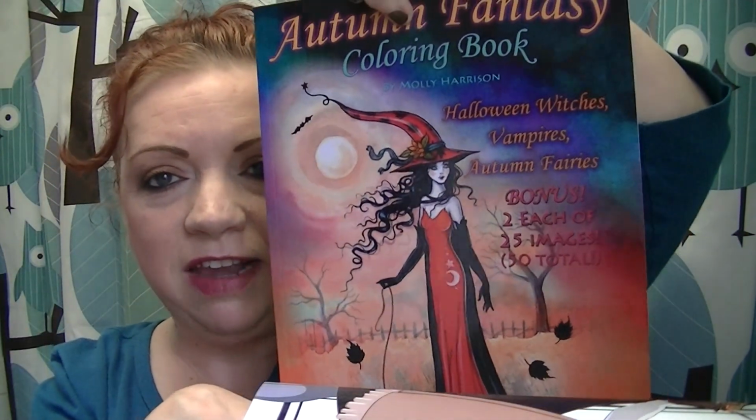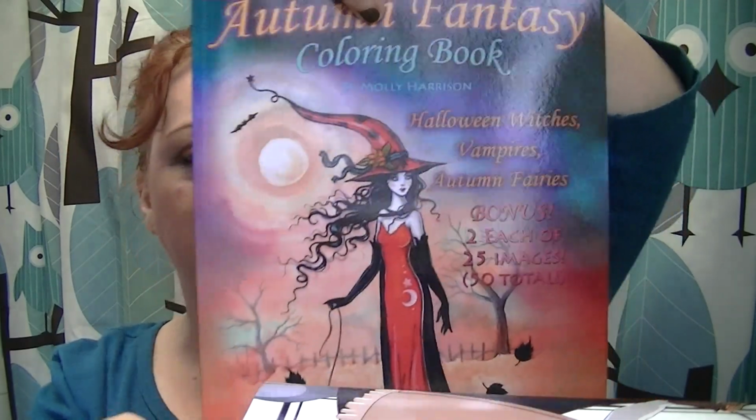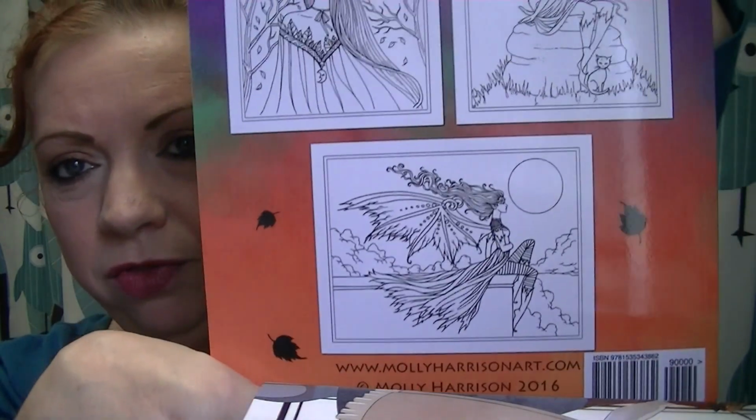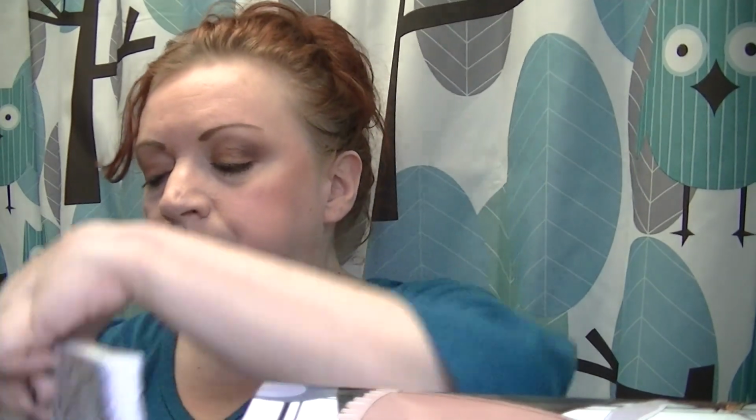These are all like sexy kind of witches and fairies and things like that. You know, I love Molly Harrison. I have another one of her books too. I can't remember which one though offhand, what the title is. This one is The Beauty of Horror. My husband also got me this one.